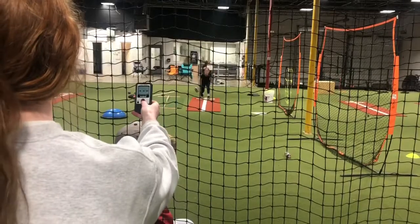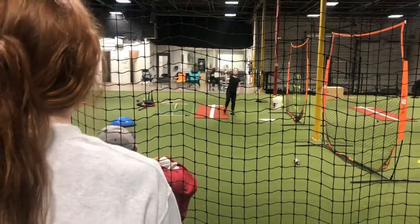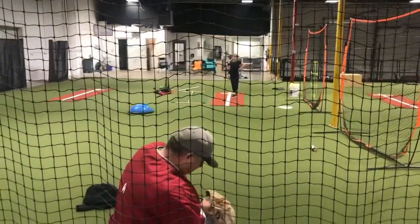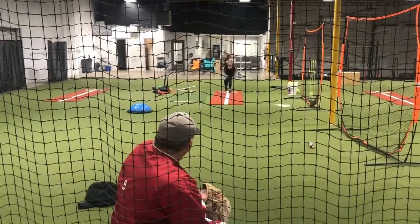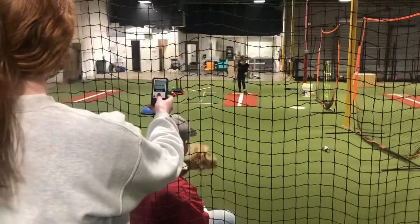Now, am I going to have the radar gun out every single lesson? No, absolutely not, especially not for a younger athlete. Even my older girls, we don't need it out every single time, but we do need to have check-ins and just see where our improvements are, see where we're getting better. It's fun to use it, especially with an older athlete that knows her body a little bit better, in conjunction with specific mechanics.